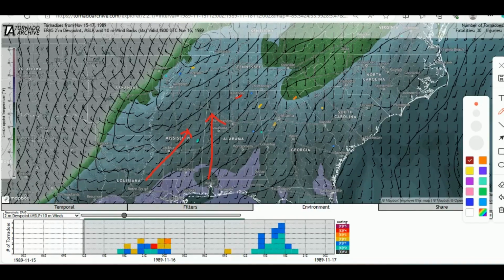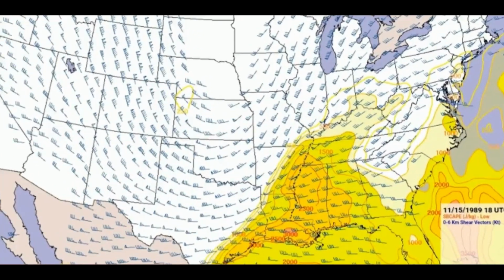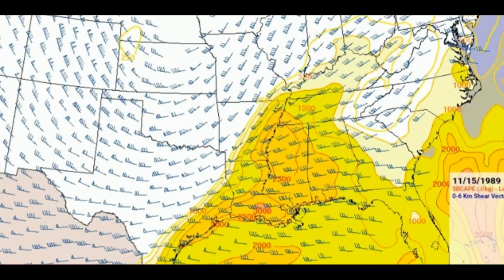And so let's take a look at the shear vector orientation with respect to that prefrontal trough. So I'm going to pull that map back up, and I'm going to zoom in here a little bit to see over Mississippi. So this is approximately where that boundary is. And now let's draw our shear vector orientation with respect to that boundary. You can see that they are a lot more perpendicular to that prefrontal trough. And so this is also more indicative of a discrete storm mode that can be maintained ahead of the squall line. So forcing is going to be more subtle along this boundary, and we have strengthening deep layer wind shear in the atmosphere in a moderately unstable environment. So this is a pretty favorable environment for at least a couple of isolated supercells.